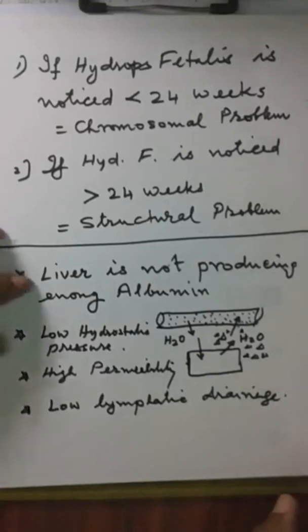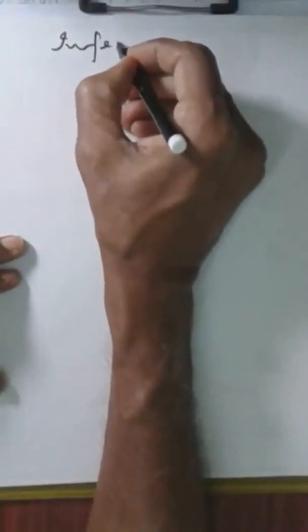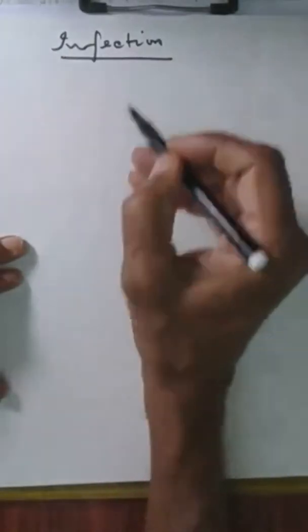Now I have to give you another point, that is the infection. If the fetus is infected from the mother's side, that can happen. Some bacteria and virus can pass the placenta and enter the circulation of the fetal body.